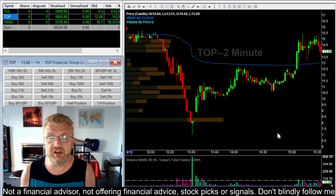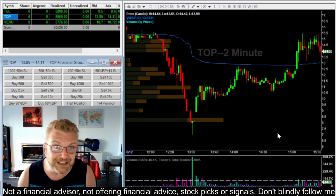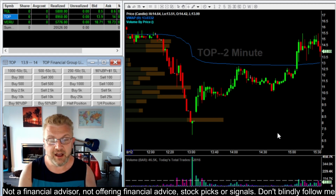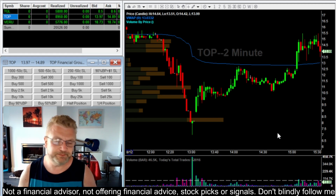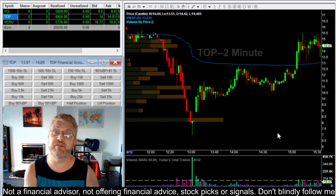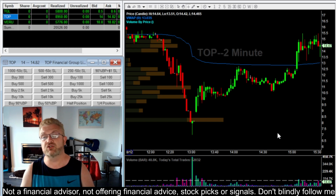So that's a really good trade there as well, giving us a fully green day, 100% trade accuracy. $20,000. We were 16,000 in the hole. We had a $16,000 drawdown from earlier in the week when we started, and we've cleared that and we've got a bit of profit on top of that. So we're back on track.